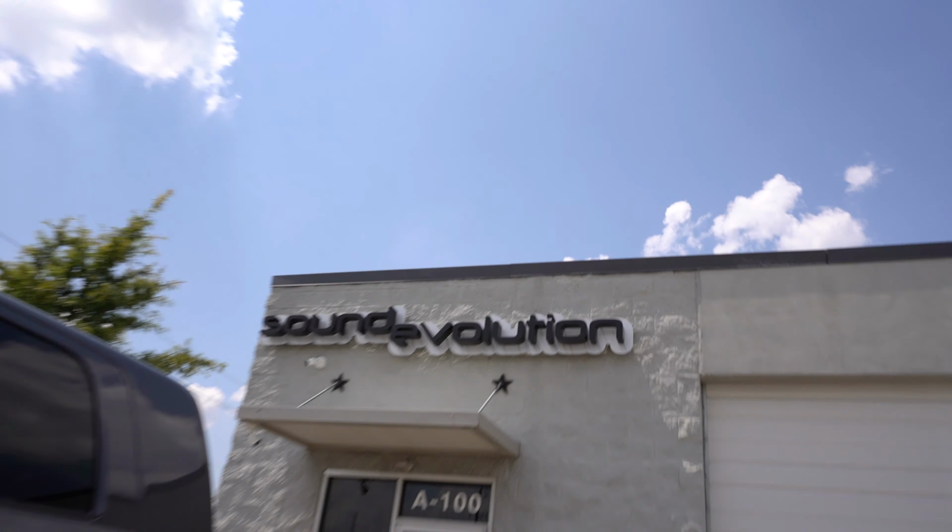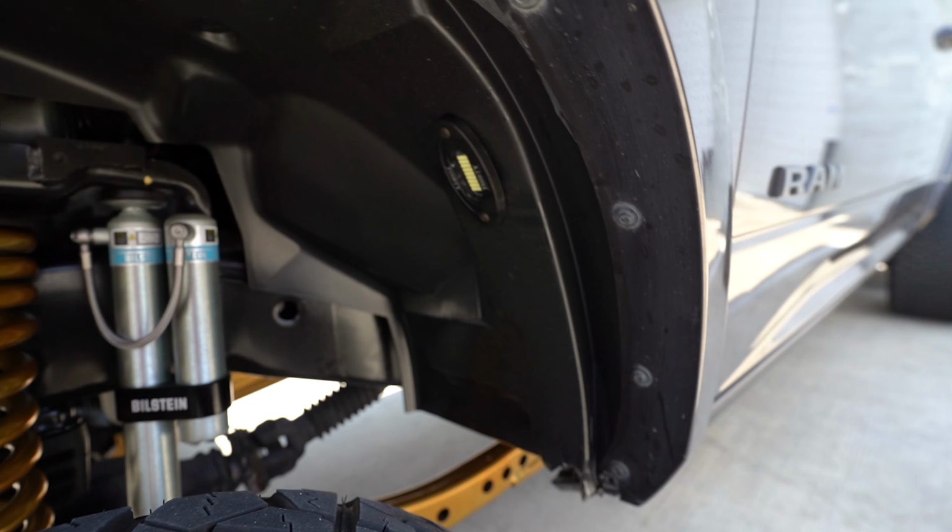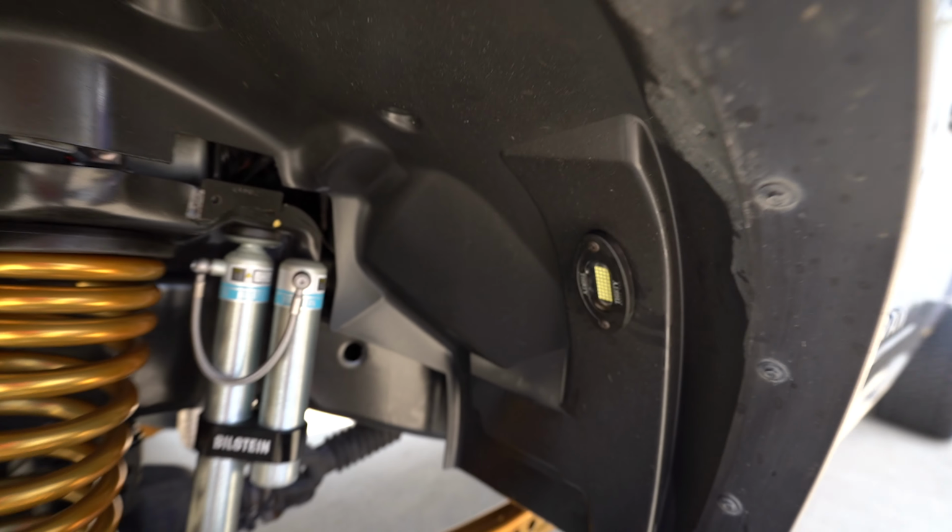But why are we at Sound Evolution? Why are we here talking to the boys? Now that I have the suspension, I had to do lights. We did 24 as bright as you can get rock lights. All white, so at night when we pull up and we go to shows, Big Dummy's gonna be lit up.